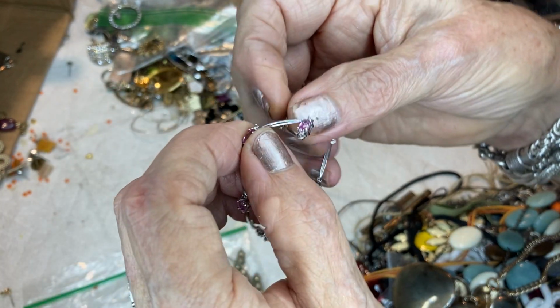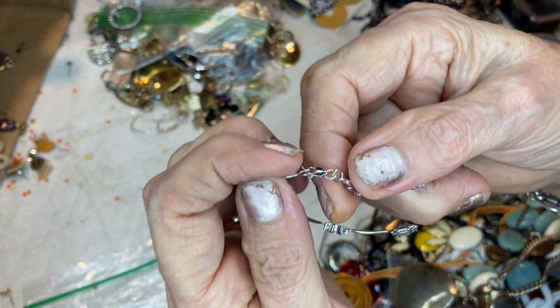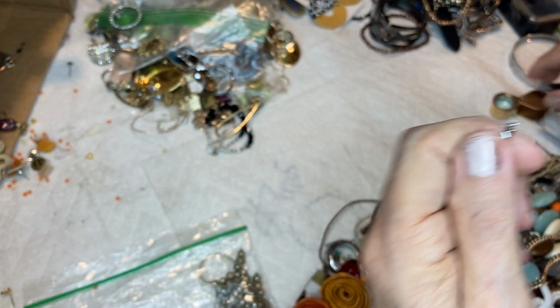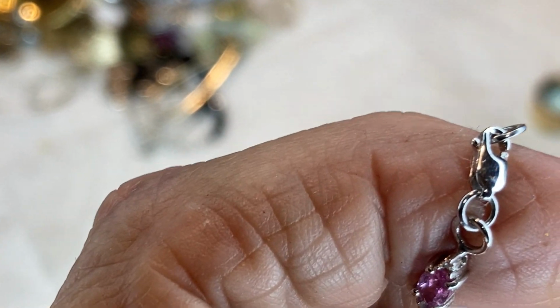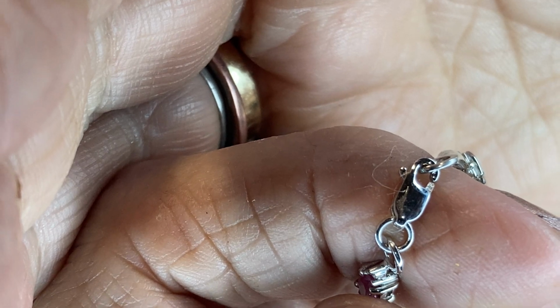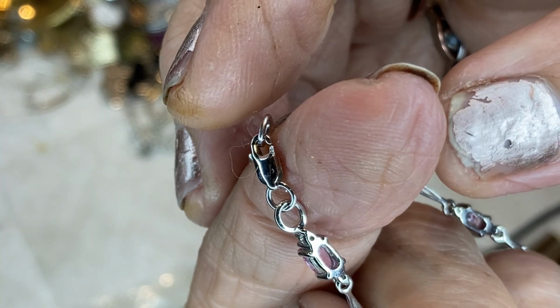There's a teeny tiny little bracelet. Teeny tiny things make me think that they might be silver. Let's check it. Yep, there's something written on that thing right there. Looks brand spanking new. And right there on the movable part of the clasp, as usual, it says 925. On the movable part, okay? It says 925. So these are probably pink topaz and white topaz or white zircon.